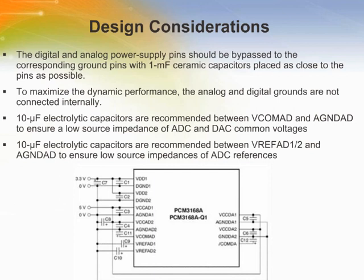Before concluding the presentation, we would like to highlight key design considerations to ensure better performance. Please go through these important points and make a note.